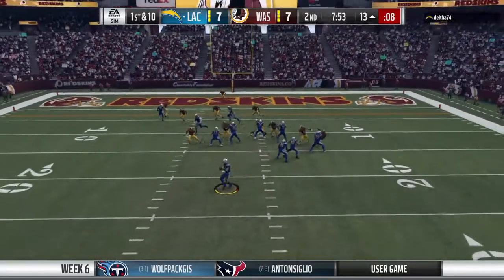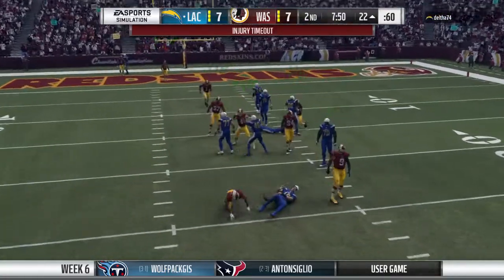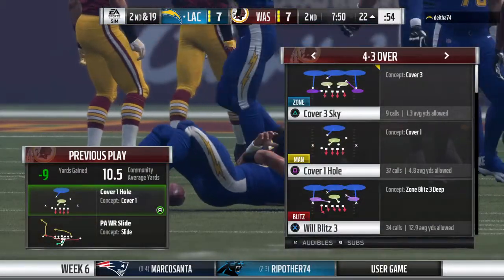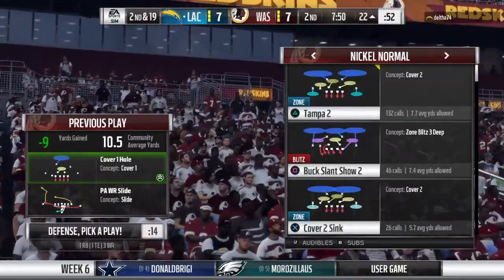From the red zone now, they'll look to throw. And no escaping this time as he'll go down. They got him for a sack. And now following that sack, looks like we've got an injured man down there on the field. We'll check on his status when we get back.